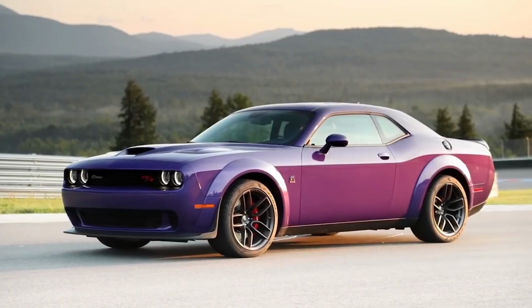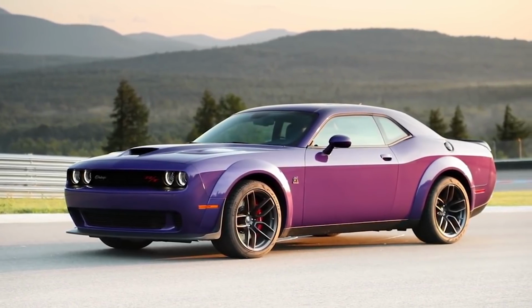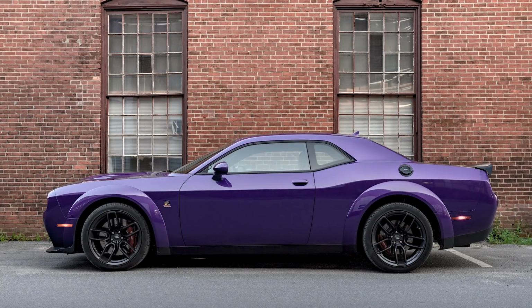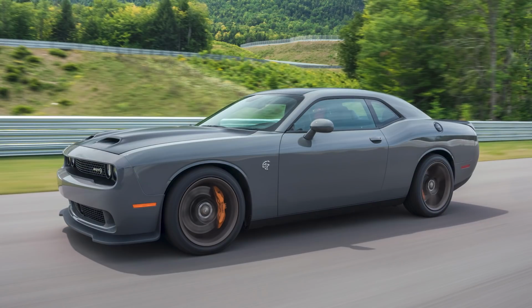Also, we can't forget about the wide body, which is a $6,000 option to add to your Scat Pack, Hellcat, or Hellcat Red Eye, and it does come standard on the Super Stock. That also means that unlike the Charger, which transitioned to selling wide body Hellcats only, you can still opt for a regular body Hellcat with the Challenger.